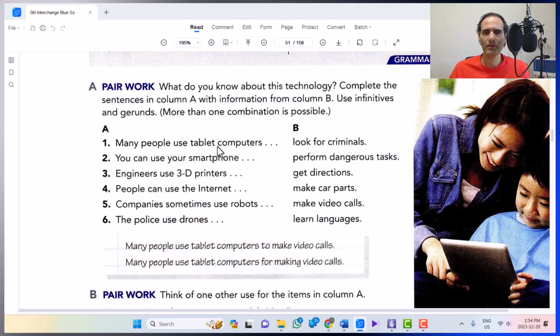Here, many people use tablet computers, maybe to get directions, maybe to learn languages. You can go with to, or you can go with for: for getting directions, for learning languages. You can use your smartphone to get directions, to make video calls, to learn languages. Engineers, with the stress on engineers, use 3D printers to make car parts, for making car parts. So with 3D printers, they make parts of cars. Interesting. People can use the internet to get directions, make video calls, learn languages, yeah.